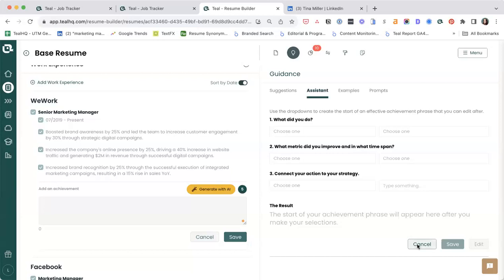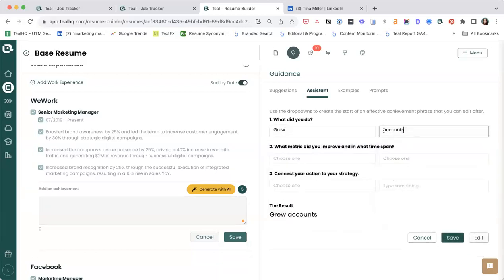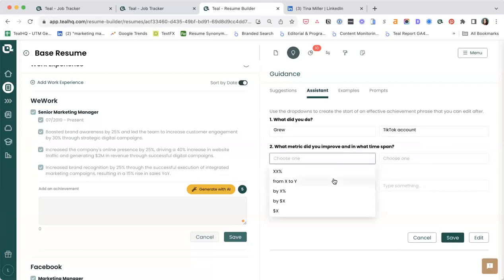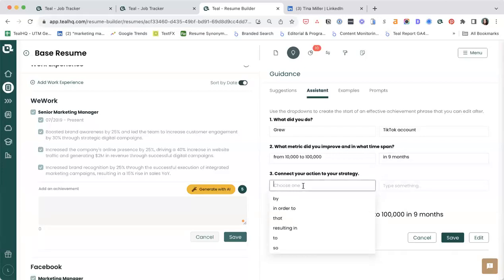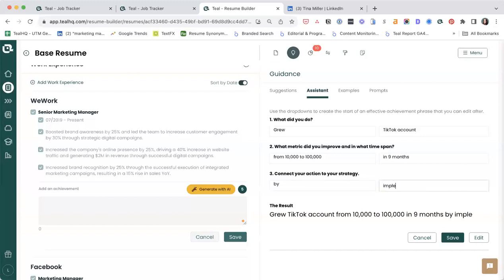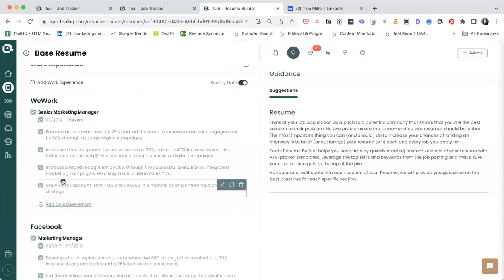So resume assistant, achievement assistant. So let's say we grew, I'm going to say, TikTok accounts from 10,000 to 100,000 in 9 months by implementing a product-led strategy. Cool. And we just save it and it gets added to our most recent work experience.